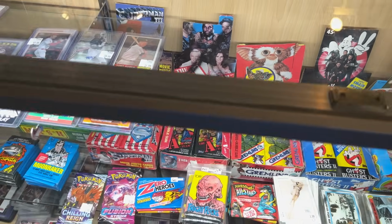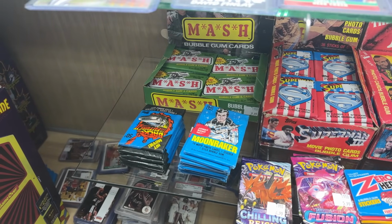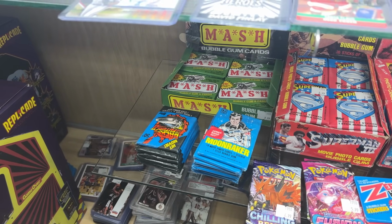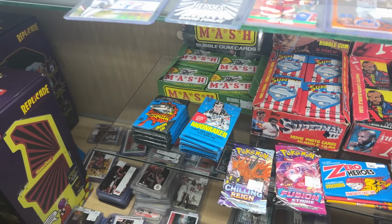These are still sealed packs. Oh, look, Moonraker, James Bond. Now, the cool thing about Moonraker is it came out at the same time as Star Wars. It's kind of when James Bond was mimicking the trends of the time. Star Wars is the biggest movie in history, so put James Bond in space.